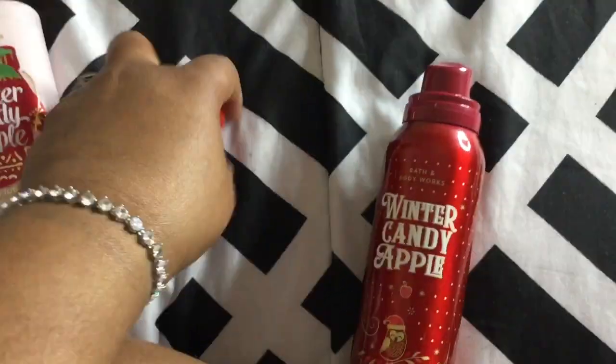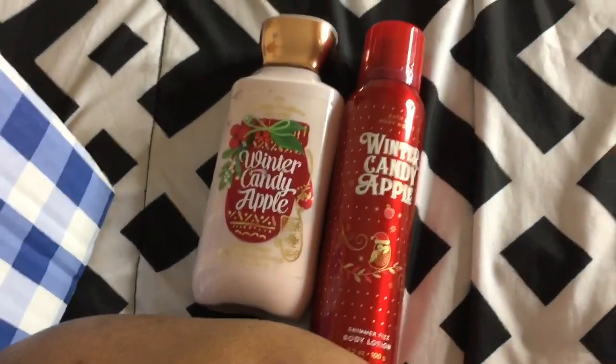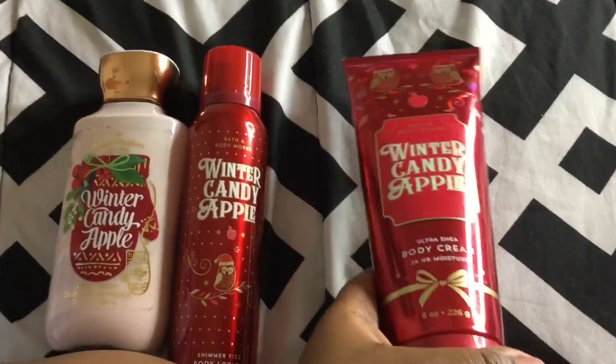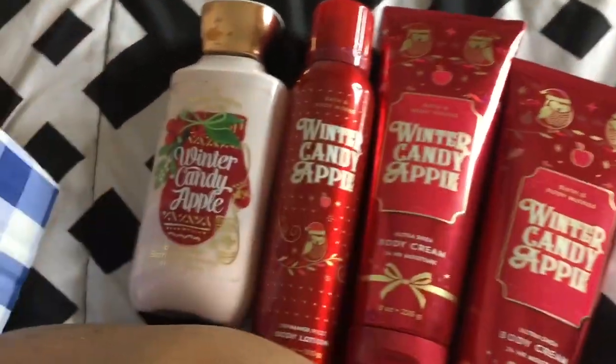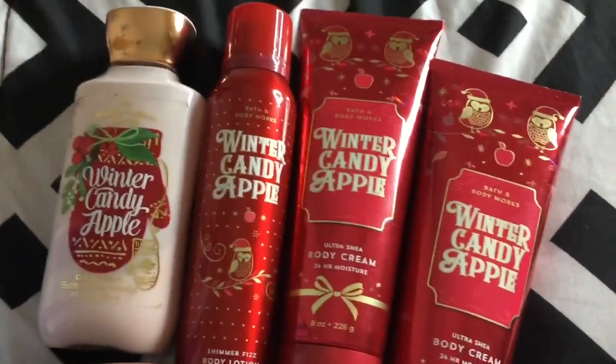Although the shimmer in it is very pretty. I know you probably can't see it well, but the shimmer in it is very pretty. It does smell like winter candy apple, but it also smells like hairspray. So I don't know. I'm not too crazy about it, but it's winter candy apple, so we have it here. So I do also have winter candy apple body cream. Another winter candy apple body cream. And that is all from this box.